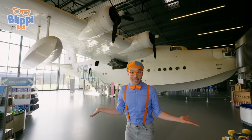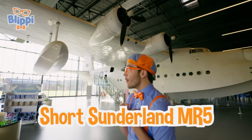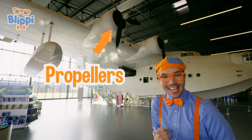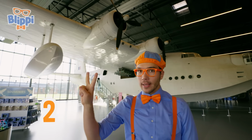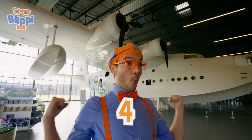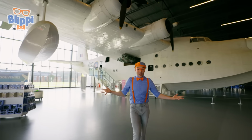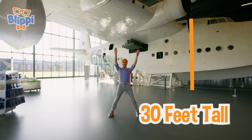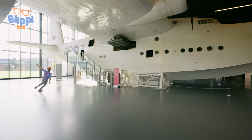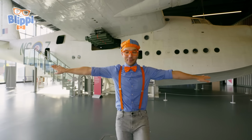Whoa, check it out. This plane is so big. It's called the Short Sutherland MR5. And check it out. It has massive propellers. Two on each wing, two on one wing, and two on the other wing. Two and two means four propellers. And this plane is really big. It's 30 feet tall and 85 feet long. And it has a wingspan of 112 feet.